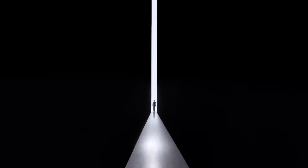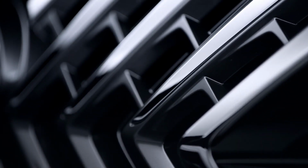Hey, it's LSFT here. Today we're here to look at the first and second generation LM. Many of you may not know what LM is, since you're not in the market where Lexus offered the LM.